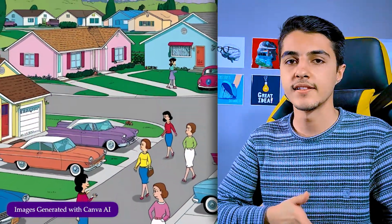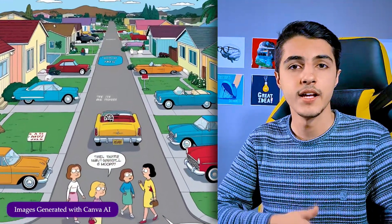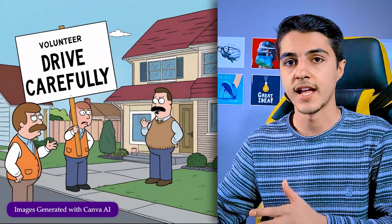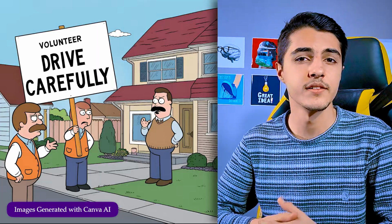Or better yet, the chances of selling to a registered user are way higher than selling to someone who hasn't signed up. And I'm not just saying this. It's backed by real research. For example, back in 1966, there was a really interesting experiment where residents of a neighborhood in California were split into two groups. The first group was directly asked to put up a big sign in front of their house that said "Drive carefully." The result? Only about 17% of people agreed.